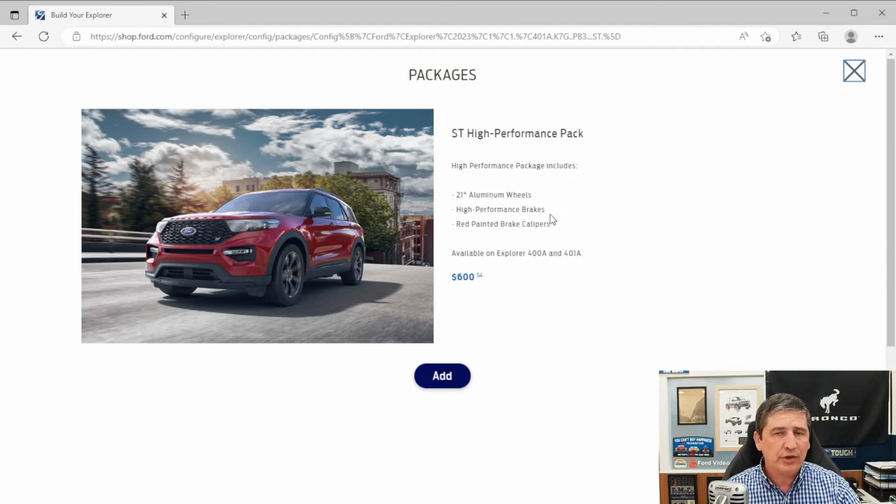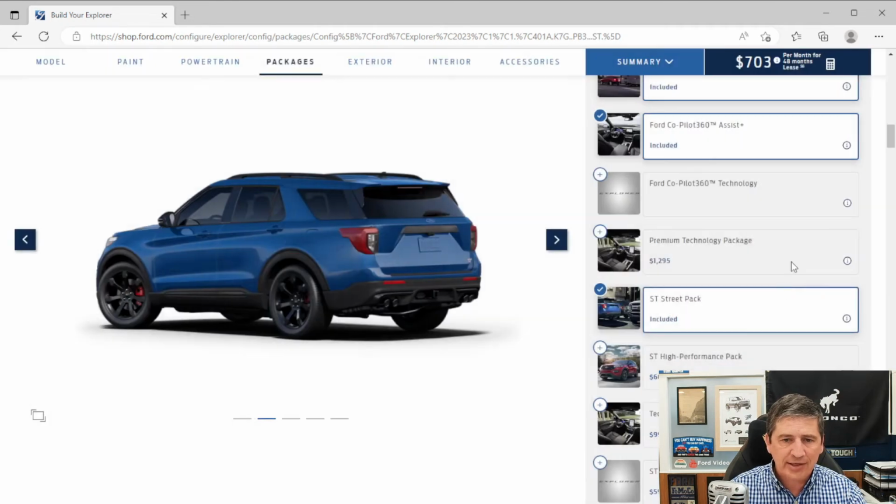So if you order this with the 401A, this would replace the ST Street package. So this is also available. Again, you can see a $600 cost increase here for this. Nice little upgrade if you want this. Now that's the increase in cost when you're on the 401A, because that's what we have selected.